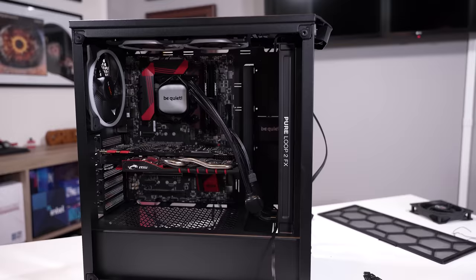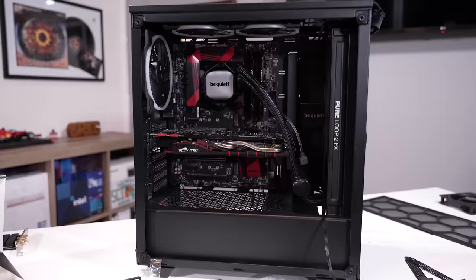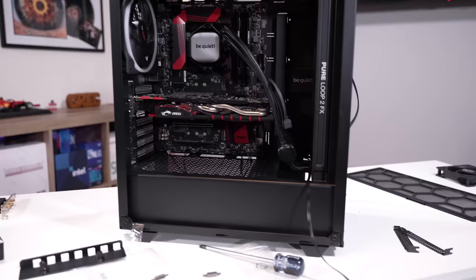A few moments later. So I've done a quick test fit with a Pure Loop 2 FX, which is again the same form factor as his previous AIO, so we shouldn't see a cooling performance loss at all there. They're both 280 mil rads. The only difference really is that the pump in this case is in the tubes, which is why I wanted to run barb side down. I got it to fit, I think, pretty nicely.